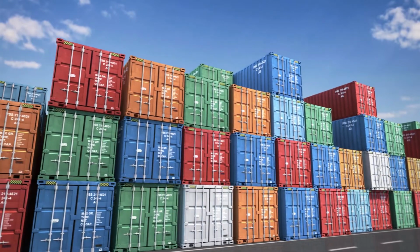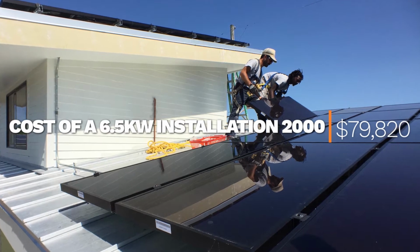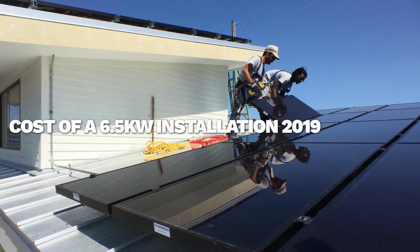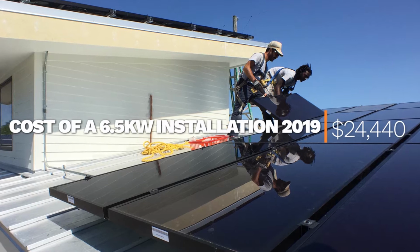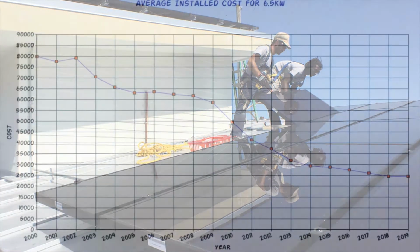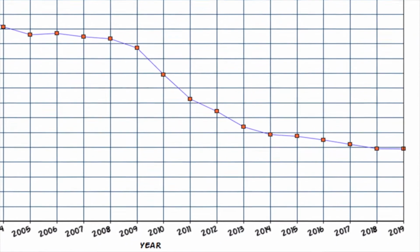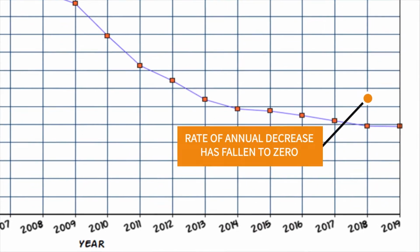For homeowners, the most important number is the total installed cost. From 2000 to 2019, average installation cost has fallen from $80,000 to $25,000. Great success, but that trend is now over. When charted, most of the decline was earlier in the decade. The past few years have seen cost decline stall and even start to rise.